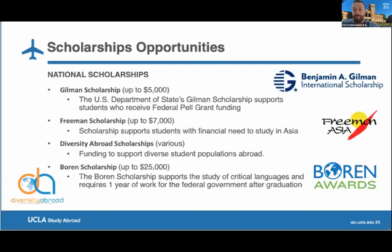The Freeman Scholarship is for students with financial need who are going to study in Asia, with up to $7,000 for programs. Diversity Abroad is an organization that has a database of various scholarships that can help support our diverse student populations as they go abroad. It's an opportunity to research a bunch of different scholarships that you might be eligible for. And then the Bourne Scholarship provides up to $25,000 for students who are studying a critical language. That's a great opportunity, obviously, to get funding for your time abroad.